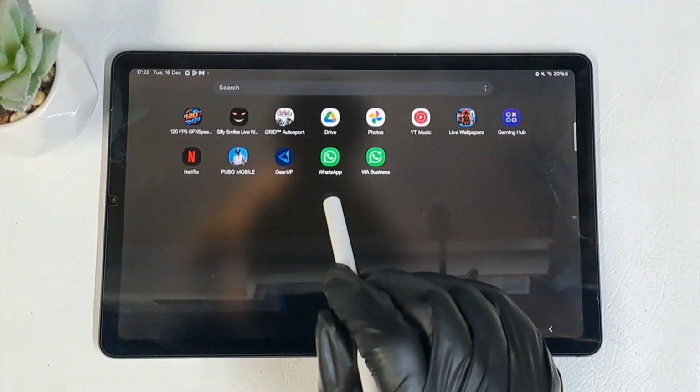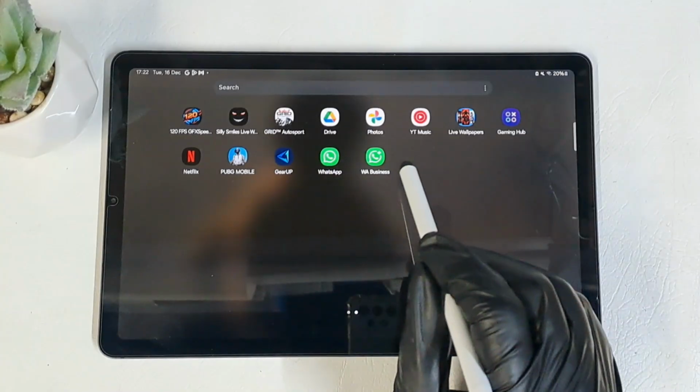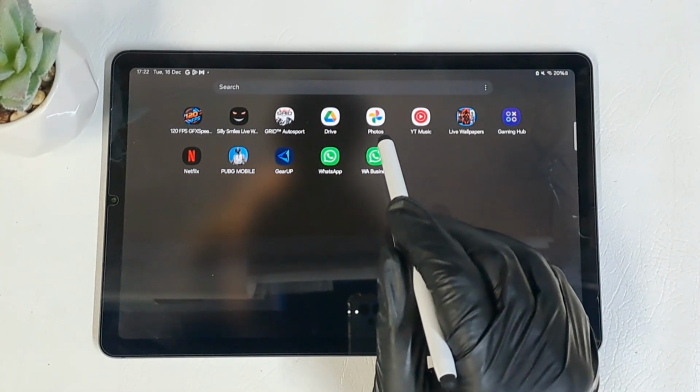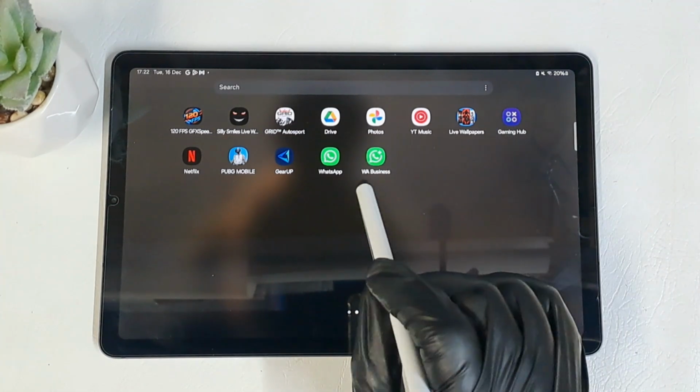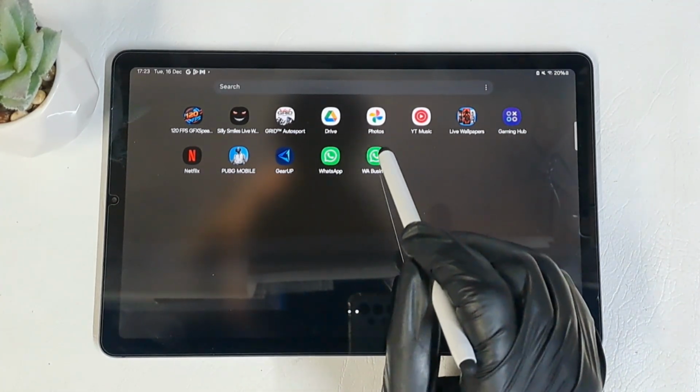So let's say I use two WhatsApp because I have two numbers. I have one my family number and I have my business number. It's extremely important to have a business number separate. So we have a family number and we have WhatsApp Business for business only.